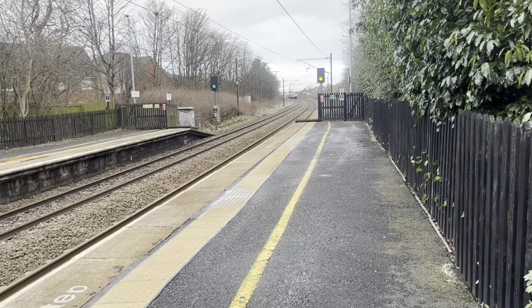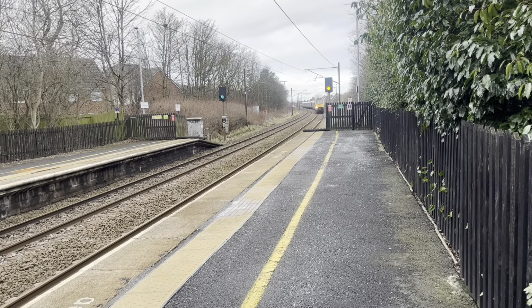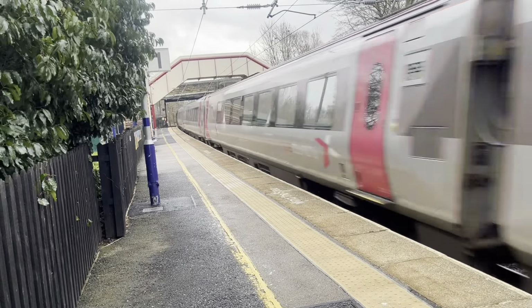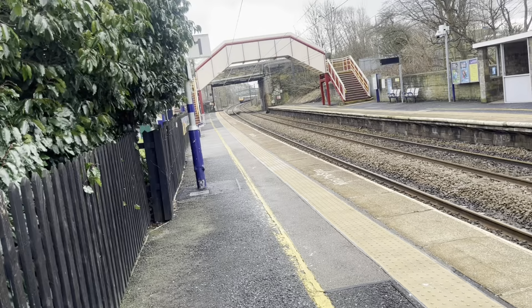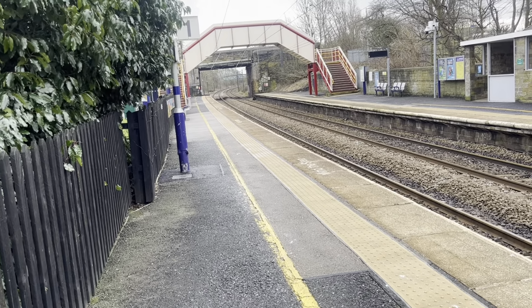Passing through now is a cross-country service from Edinburgh Waverley to Plymouth. That's 220006 and 220015. And that is going to be the final train in this video.